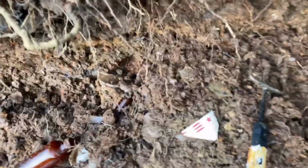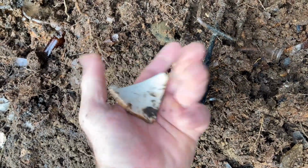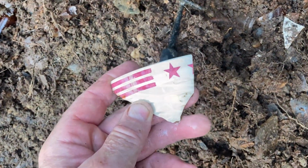Well, on account of our country's Independence Day being Sunday, I'm going to keep this one. It's got a very similar Americana design with the stars and the stripes. I like.